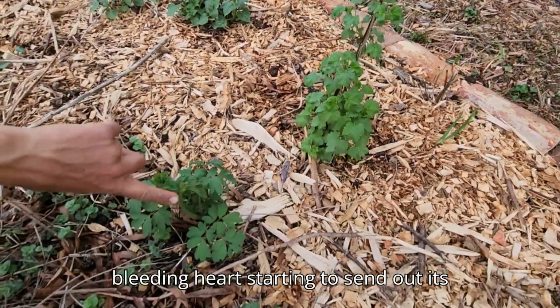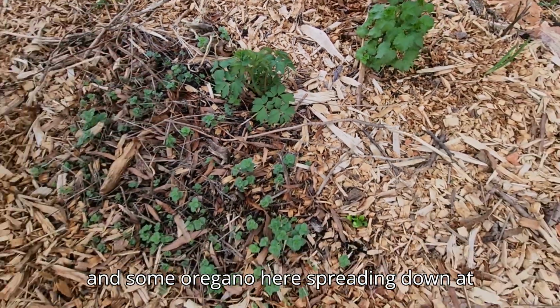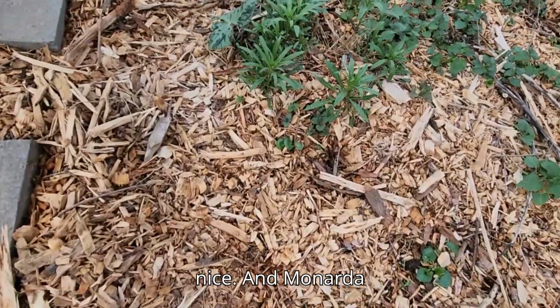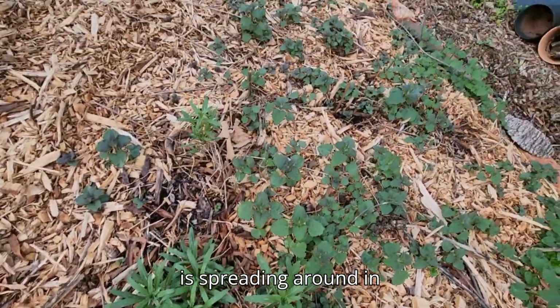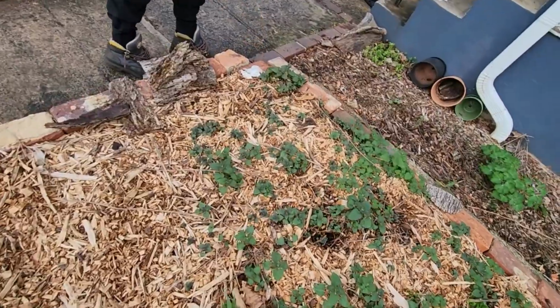We also have a little bleeding heart starting to send out its little bleeding heart shaped flowers, and some oregano here spreading down at the bottom. We also have trillium coming up around this bed. This one looks nice. And monarda is spreading around in the backdrop. Oh, there's another trillium that popped up over here. Here at the edge. Cute.